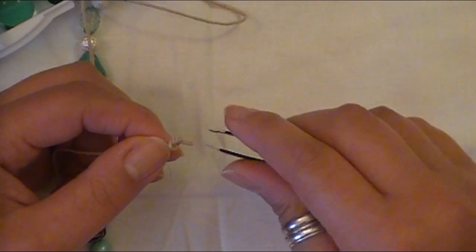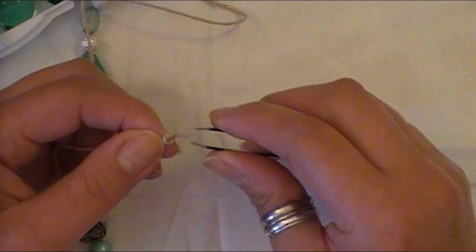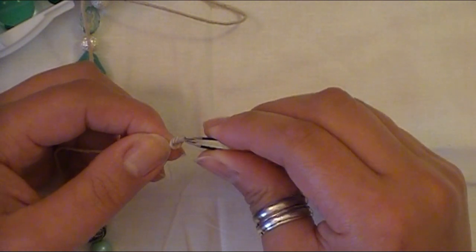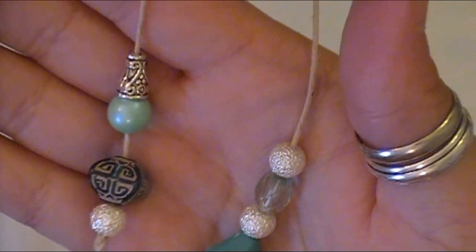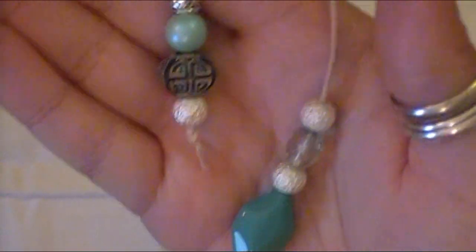So I wanted to see if I could just get it with just a simple knot like that. So I grabbed my tweezers, because my fingertips aren't strong enough, and I give it a really nice tug like that. And that makes it where it stays nice and good. So there you go. That's a simple little book charm, or bead charm, you can make for your books.